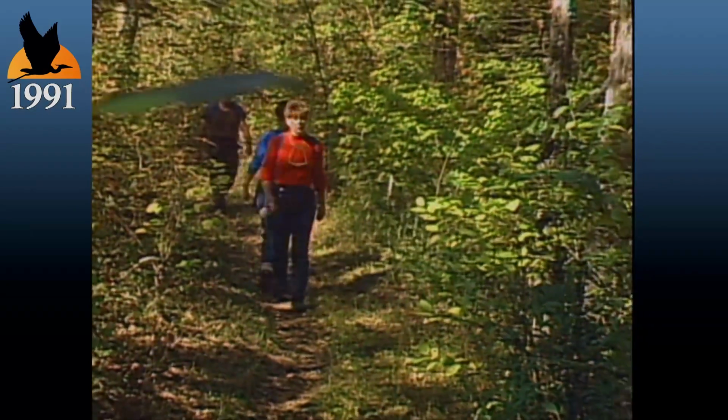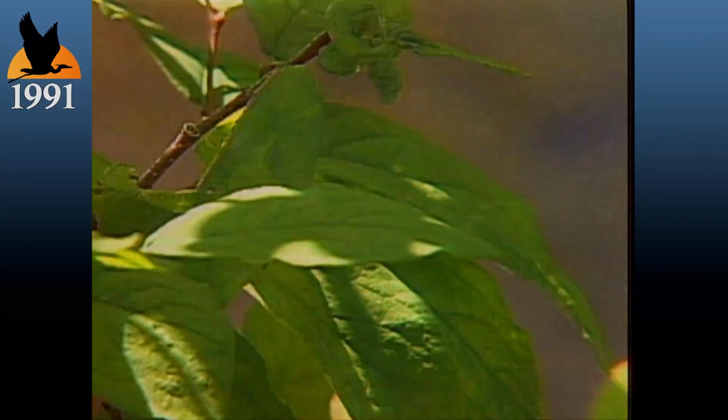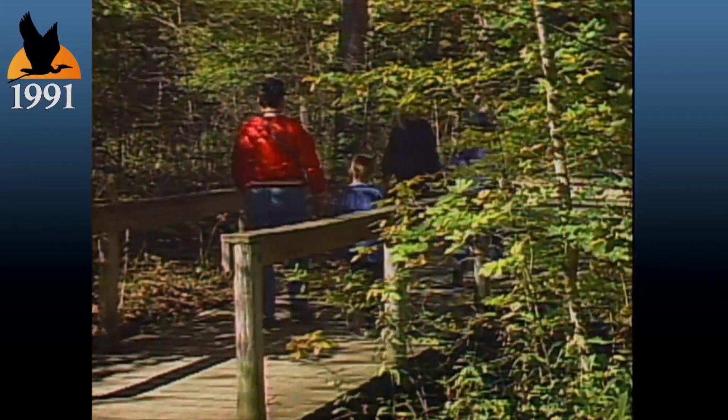It's that spirit that lives on in each of us and creates a yearning to trade concrete and asphalt for wooded paths. In 1977, that spirit led a group of state and federal agencies, private landowners, and trail users to propose a 500-mile Ozark Trail, a trail that would stretch from St. Louis to Arkansas through some of the most beautiful natural areas in our nation. Nearly 190 miles have been completed.